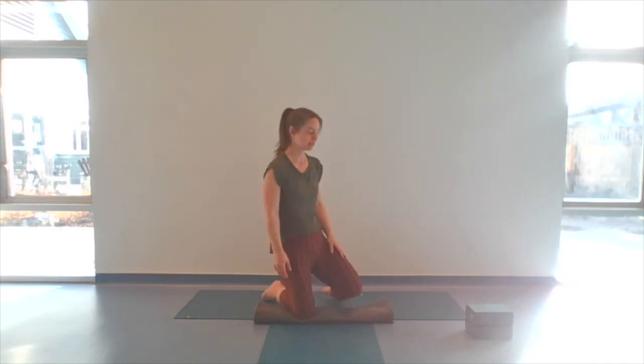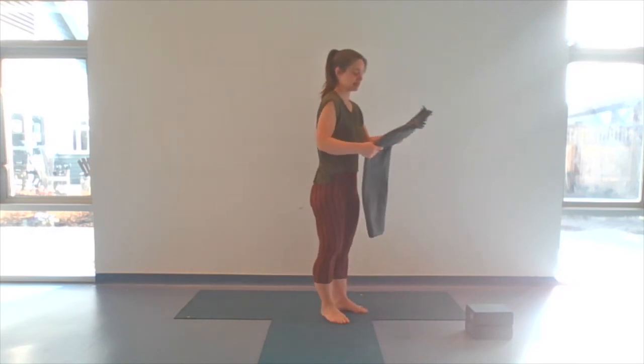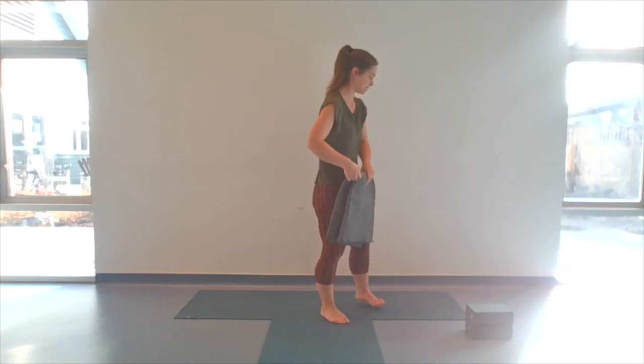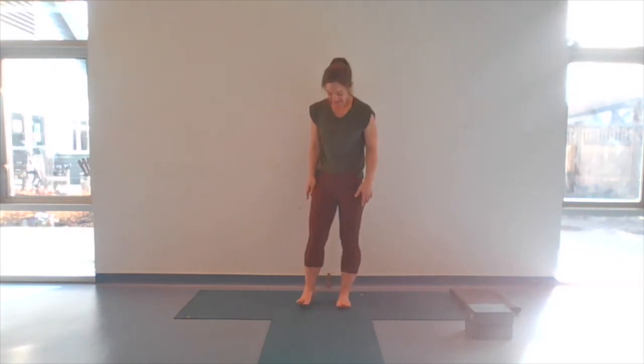So feel free to use the support of the wall. If there's a chair nearby, take your time. We will slowly make our way to our upright standing position. And if there's a blanket, maybe moving it off the mat so that we don't trip over it. So once we're standing, let's check in.